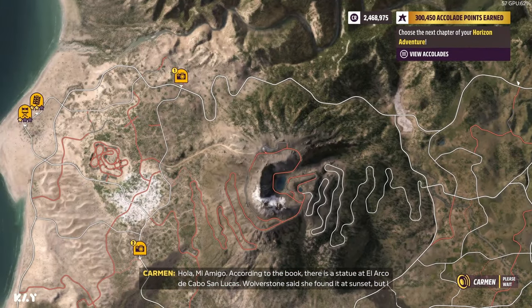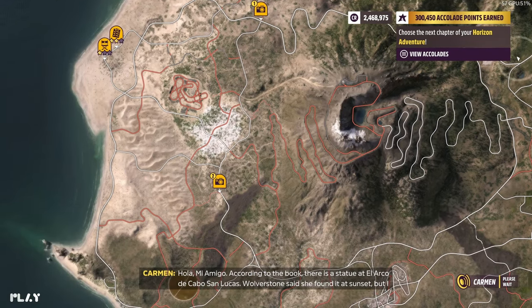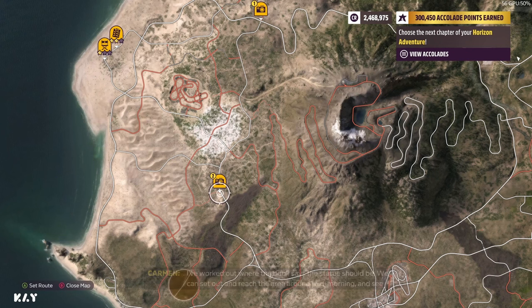According to the book, there is a statue at El Arco de Cabo San Lucas. Wolverstone said she found it at sunset, but I thought we could try an experiment. I've worked out where the book says the statue should be. We can set out and reach the area around mid-morning and see what we can find. Or the other option is we get to El Arco just as the sun sets. If you believe the story, that's when we'll find the statue.